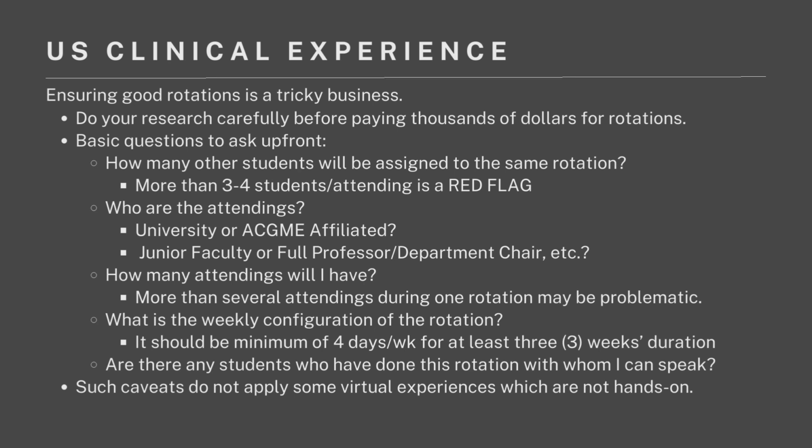How many attendings can I have? As I said, you can have more than one attending on a rotation. You don't necessarily only need one. In fact, it may be preferable for you to have more than one. But just recognize that you can't have attendings that switch out every couple of days, because they won't get to know you well enough, and it will be more difficult for them to be able to write a letter.